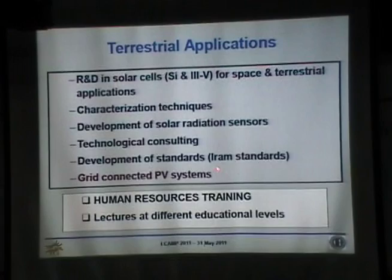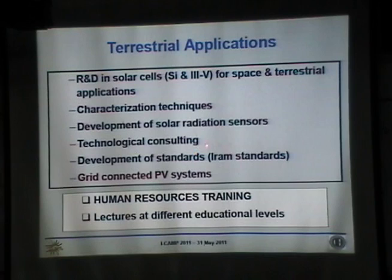We collaborate with the national standards institution in Argentina. We are collaborating in the development of standards there, in particular for PV applications. And from some months ago, we began to work on, we are proposing a project to promote in Argentina grid-connected PV systems, since nowadays there are only a few, very small cases of grid-connected PV systems in urban areas.